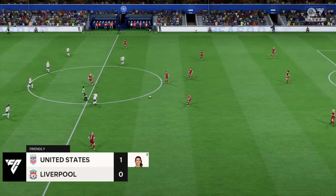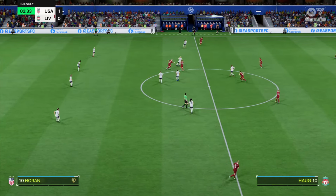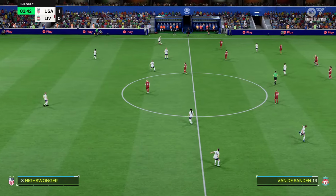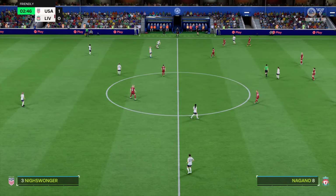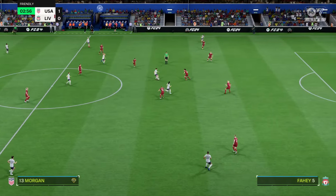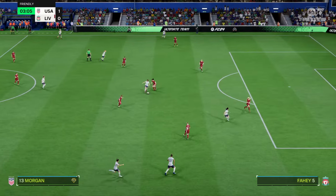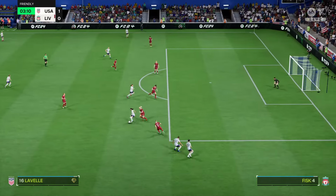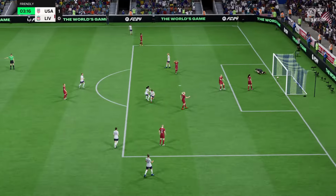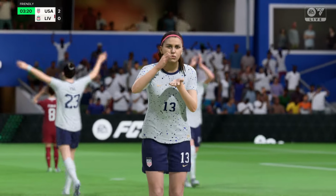Well, Liverpool get us moving again. Can they find a response now? Morgan. Lavelle. Good job done to keep it there. Just needs the composure now. And that's two for her today. A superb performance. They can't contain her.